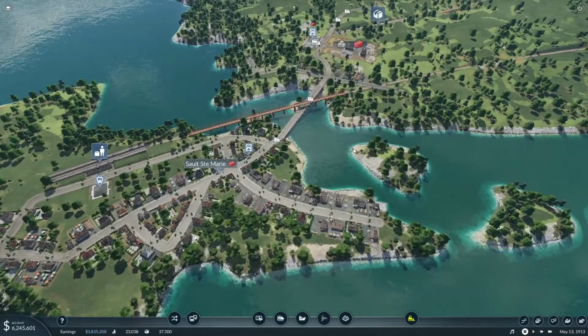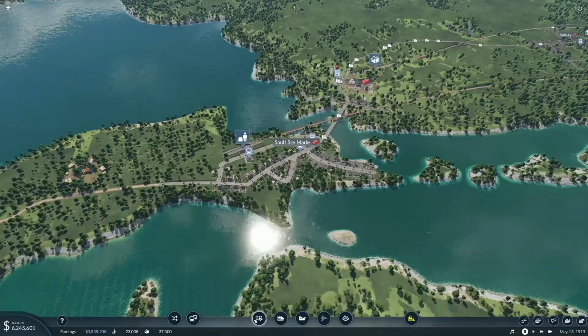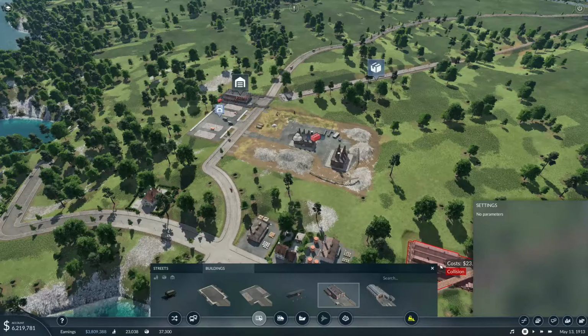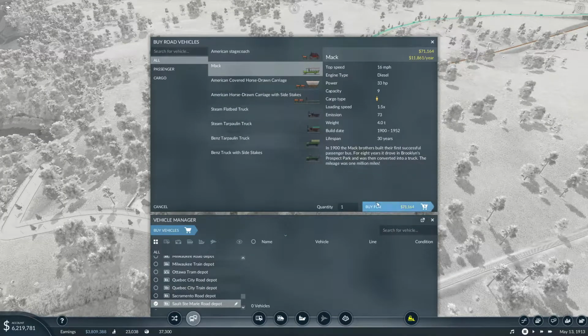And then I think we have a depot relatively close. No, we do not. So let's build one. I'm going to build over here, because again, we can have a little industrial looking zone over here with everything. Especially as we've got the train station here for the goods route. And I'm just going to buy one. We'll do two again.